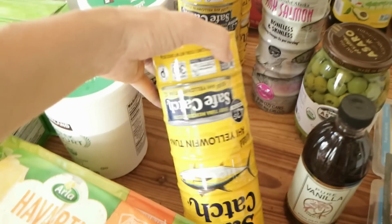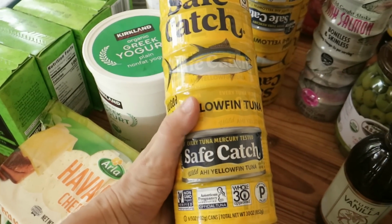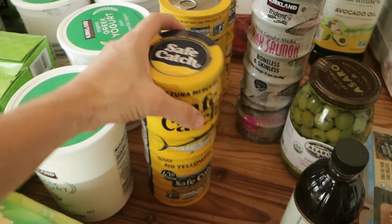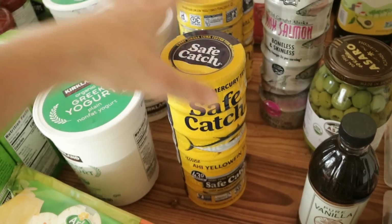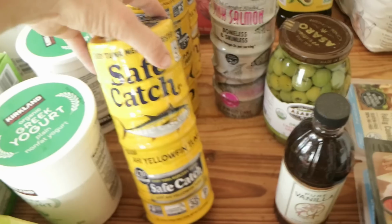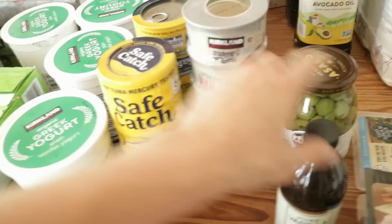I got 3 of these mercury tested tunas. We really enjoyed having the tuna and salmon cakes last month, and for our family it takes this whole stack plus sides, and then we'll do that like for a lunch or something. So this will be 4 meals basically. I've got 3 of the tunas and 1 of the salmon.